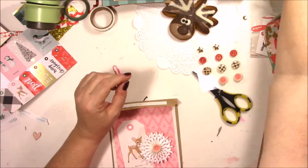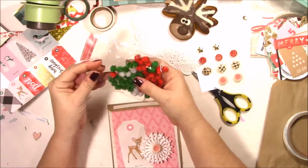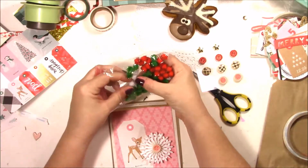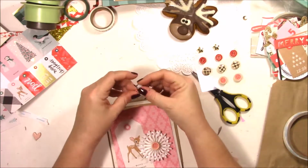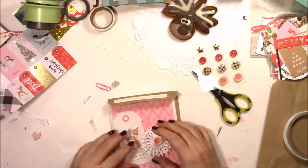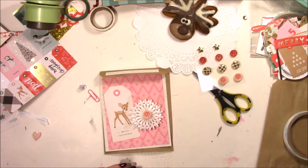white pom-pom. These I just got at the craft store, probably Michael's. But you can see I'm only using the white ones out of it, not the gold and the red ones, although you never know, I might use those. So I'm just going to attach this to the top of the paper clip like I did the last one, and that'll be done for that one. So I'll show you how it looks when it's all finished.